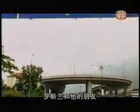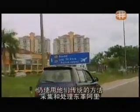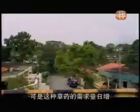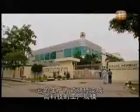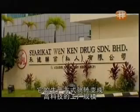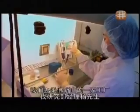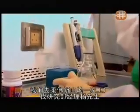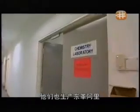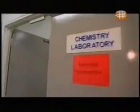But while Roslan and his peers collect and process Tongkat Ali using their traditional methods, the growing commercial demand for the herb has seen its production transformed into a high-tech factory scale. We meet up with research manager Mr. Young at the factory in Johor Bahru, yet another player in the Tongkat Ali trade.